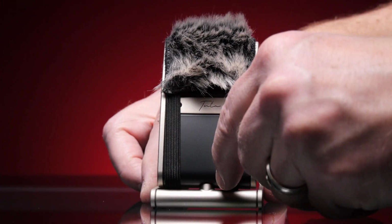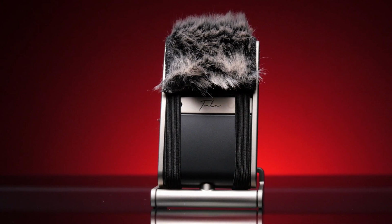First of all, let's talk about the deadcat for this microphone. I really want to take this microphone outdoors. Portable for me doesn't mean using it in a hotel room. It means going for a hike, taking it to the park. So wind reduction would be really helpful.